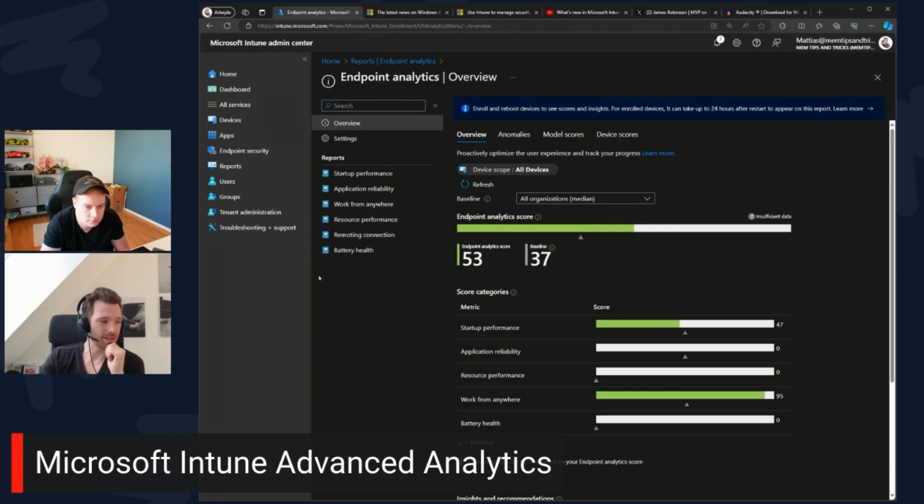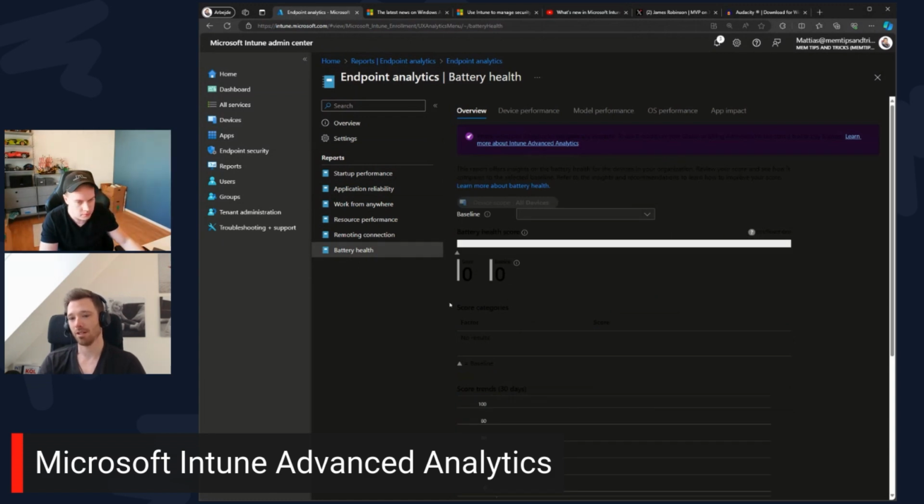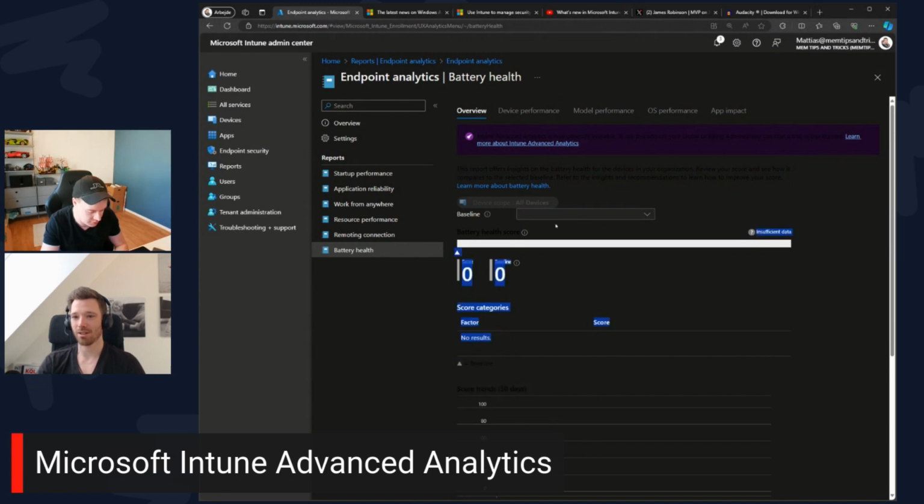But basically, what we get in Intune Advanced Analytics that has been announced is battery health. So you get that across all your devices, and I think that is pretty neat because battery health is something. Sorry, it's all black. Come on. Yeah, I know. Is that your dark mode thing? It's my dark mode.